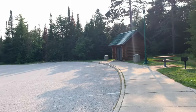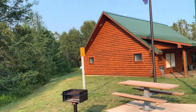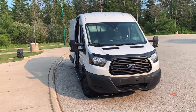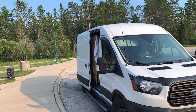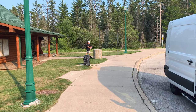Rest stop up here around the Upper Peninsula. Headed over to Wisconsin and into Minnesota. Nice rest stop. Grills, nice bathrooms. I think we're heading to Escanaba for the night, and then we're going to get up tomorrow and head into Minnesota and probably down to Wisconsin, or head over Wisconsin over to Minnesota.